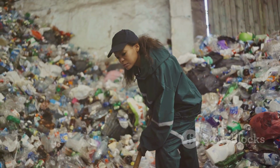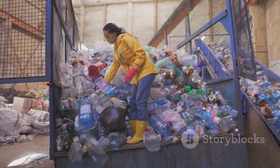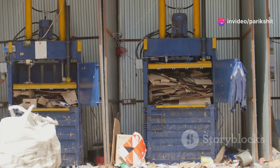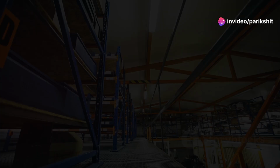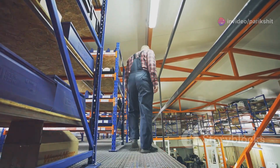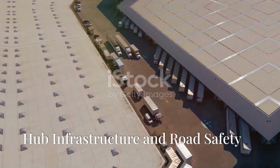That's why we're paying close attention to waste management. And I'm not just talking about taking out the trash, I'm talking about sorting it properly. Cardboard goes here, plastic goes there, and hazardous waste goes somewhere else entirely. Because here's the thing, a clean and organized workplace is a safe workplace. Plus, it's just good for the environment.